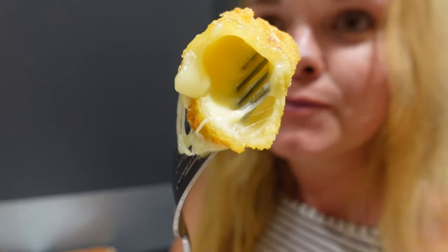It's like all gooey cheese inside. Really good.